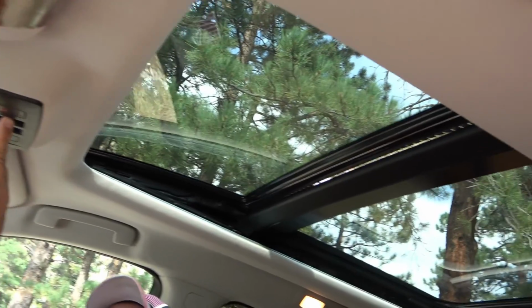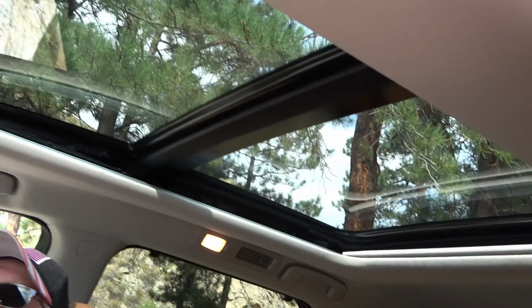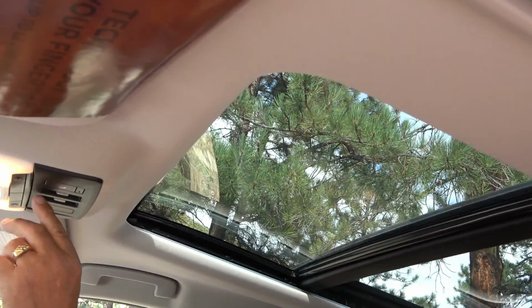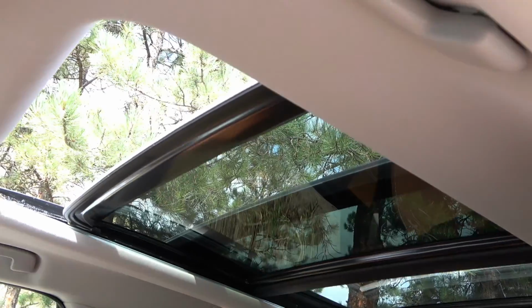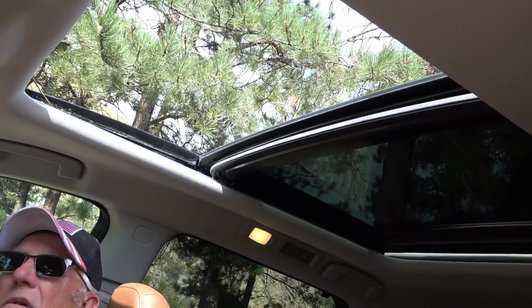Oh, and I love this panoramic moonroof. Great for the mountains, seeing wildlife and all the things that go on. And the hills. Are you closing it? Oh, you open it the other part. Cool. A lot of ventilation. See how much smoke we can get in here.